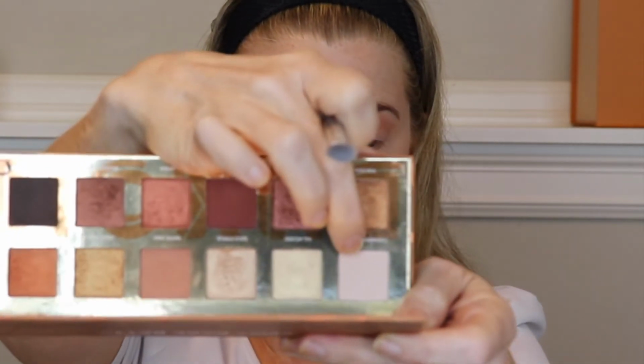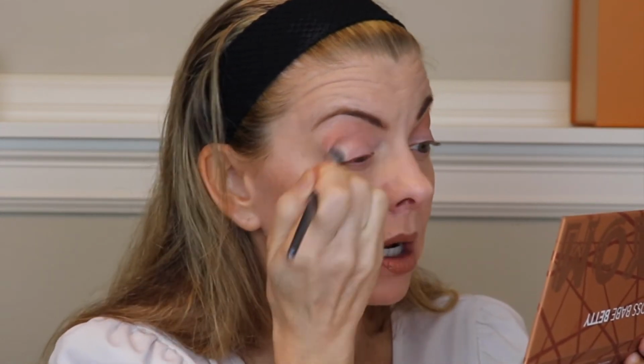Let's move on to the lid shader brush. This, to me, seems like a really big brush. But again, Angie was saying because a lot of us are trying to maximize that, give an optical illusion, you need something this big to do that. And I am going to go into this matte light cream color here. And it certainly does put down a lot of product very quickly. So that's a good thing.